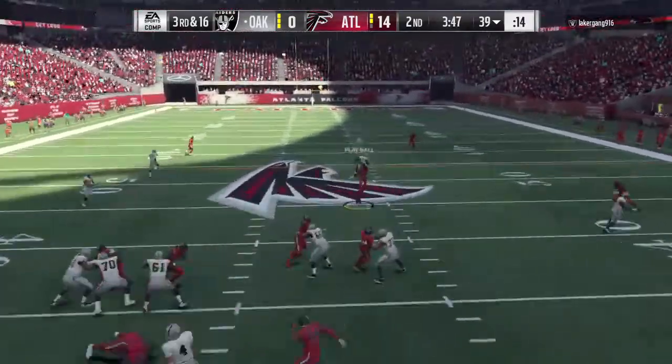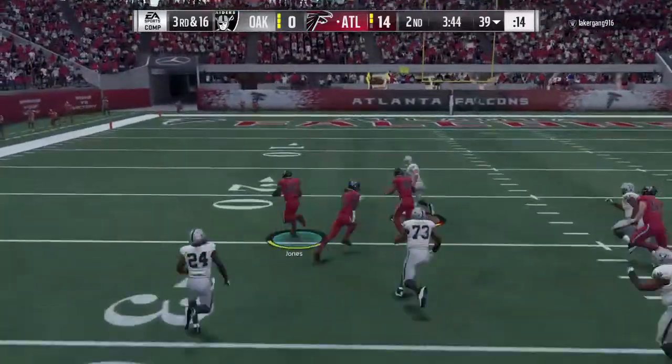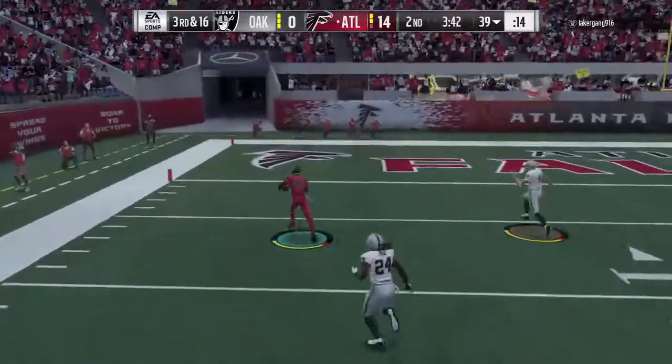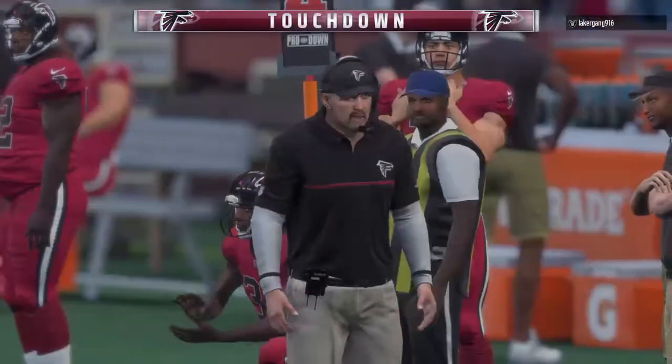On third and long, it's Carr. And he fires one that's intercepted. Picked up by Deion Jones, the linebacker. And he will score. Touchdown, Falcons.